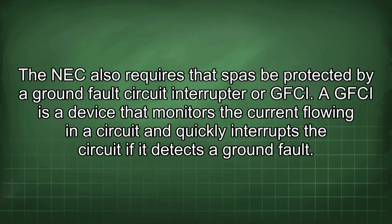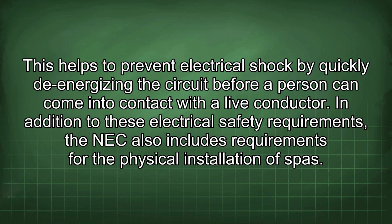The NEC also requires that spas be protected by a ground fault circuit interrupter, or GFCI. A GFCI is a device that monitors the current flowing in a circuit and quickly interrupts the circuit if it detects a ground fault. This helps to prevent electrical shock by quickly de-energizing the circuit before a person can come into contact with a live conductor.